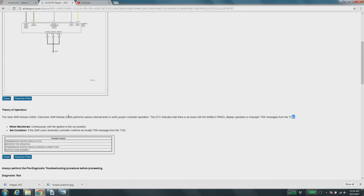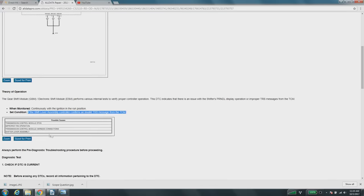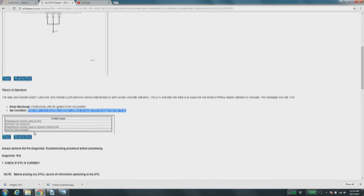Meaning that this ESM module is receiving an improper message from our transmission control module about the TRS, which is transmission range sensor. So this is being monitored continuously with the ignition in the run position. And we set the code at the shift lever assembly controller when it confirms an invalid transmission range sensor message from the TCM. Okay, so right away, we're talking about what here? We're talking about one module communicating with another module about a signal that's coming from our transmission range sensor. Possible causes, we could have transmission control module DTCs, improper TRS operation, transmission control module harness, or shifter lever assembly.